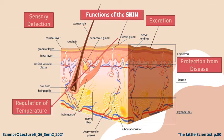The skin has 4 different functions. 1. Excretion of waste products. 2. Protection against diseases and germs. 3. Regulation of body temperature. 4. Sensory detection. It helps you feel and sense the environment. Again, what are the 4 functions of the skin? Excretion of waste products, protection from diseases, regulation of temperature, sensory detection.